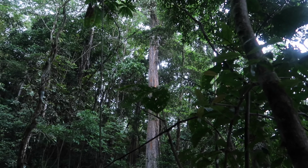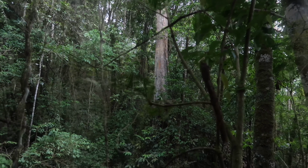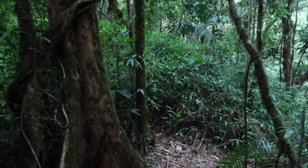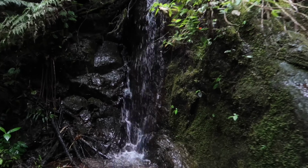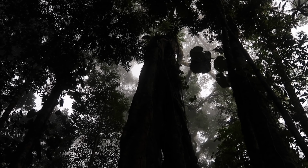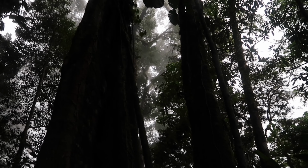At this point we entered into some bigger forest with bigger trees, and the path doesn't go so steep anymore. We are following more like a ridgeline along the valley with the river underneath us. Almost in the clouds, and it's pretty dark in here, and it's just 3 o'clock in the afternoon. That's crazy.